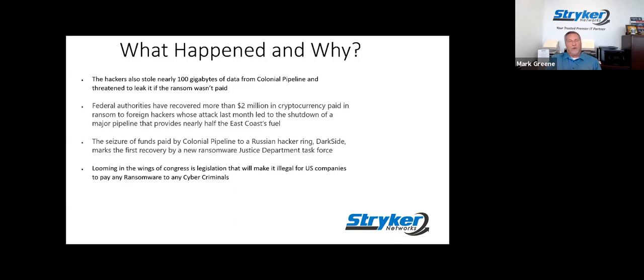And they're out there doing this for two reasons. One's for money, and the second is to see how they can cripple the United States. So they were able to seize about $2 million of cryptocurrency. The seizure of the funds that the Colonial Pipeline paid to the Russian group, again, DarkSide, was the first time that any ransomware payment was ever recovered. And that was done because the Justice Department has a new task force designed to specifically do that.